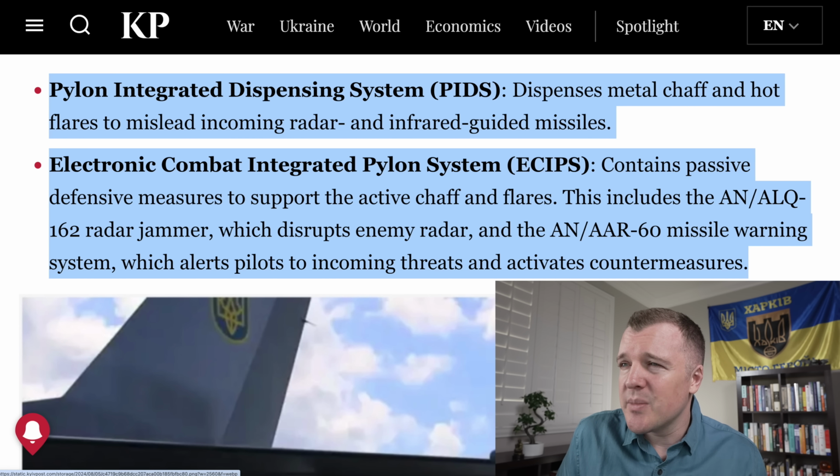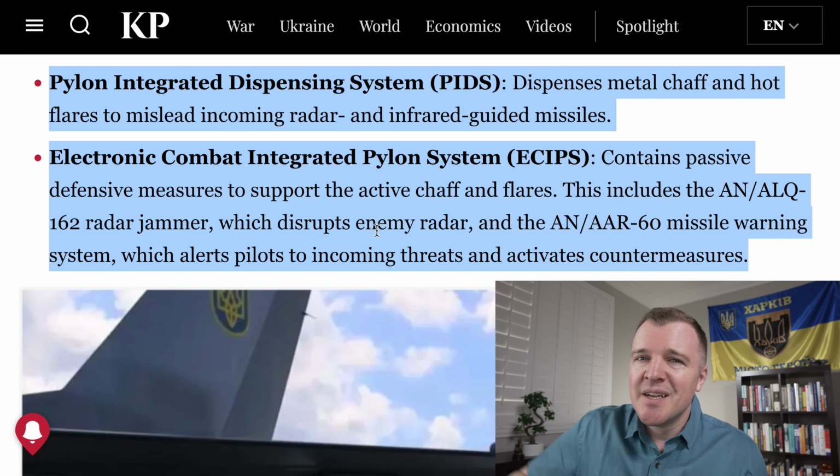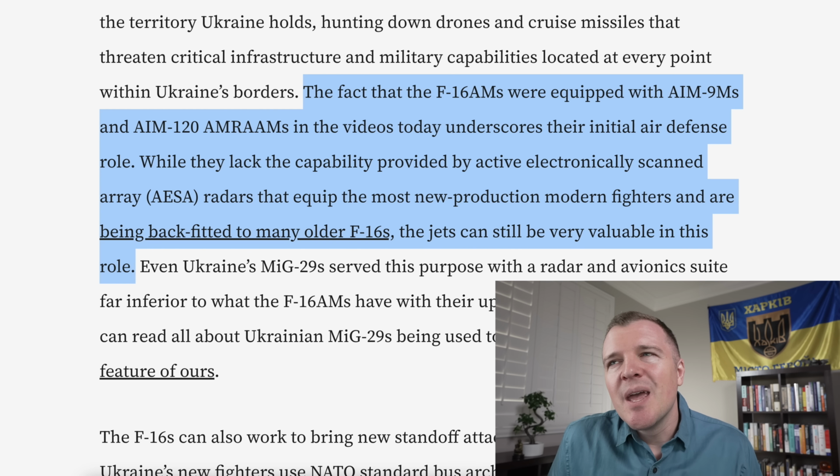Also, Electronic Combat Integrated Pylon Systems, ECIPS, contains passive defense measures to support the active chaff and flares. This includes the AN/ALQ-162 radar jammer. This mostly goes over my head. I don't understand what exactly that means, but it sounds good.